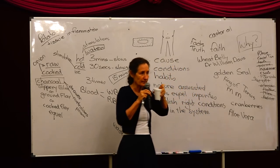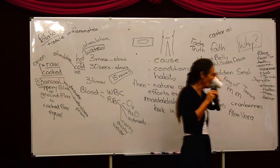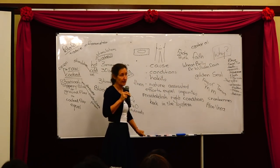Sodium bicarbonate. Most toothpastes are just made out of sodium bicarbonate.